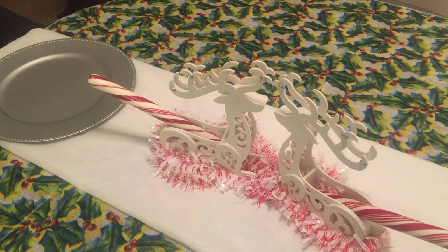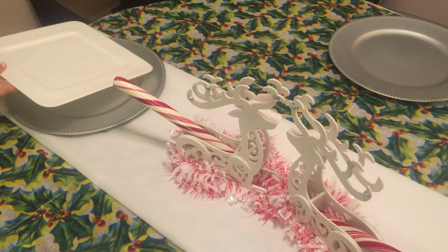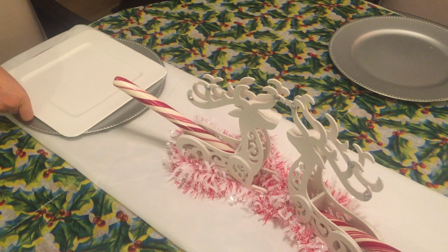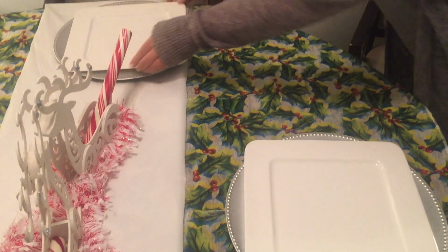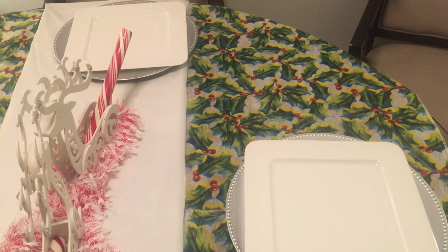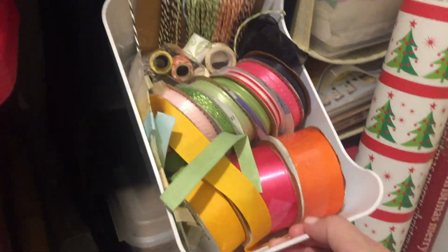I used a white Dollar Tree tablecloth that I had, and I folded it up and I used it as a makeshift table runner, and I thought that helped to break up the pattern a little bit. I picked up the chargers at Dollar Tree as well, and yes, I do have the audacity to put a square plate on a round charger.